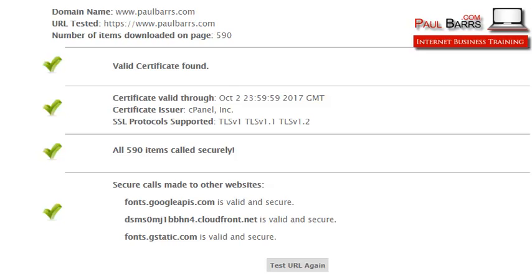A very quick video I wanted to do on SSL certificates and helping you to understand that just because you may have purchased an SSL certificate, if it hasn't been installed correctly on your site or if your site hasn't been secured correctly, it's still not secure and it's not going to help you one little bit.